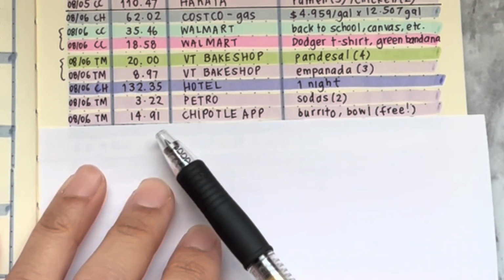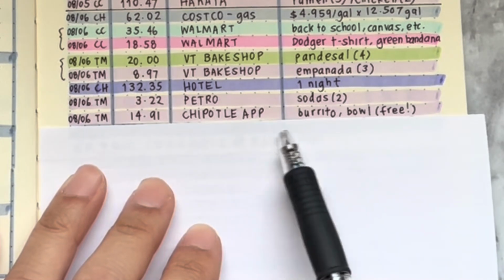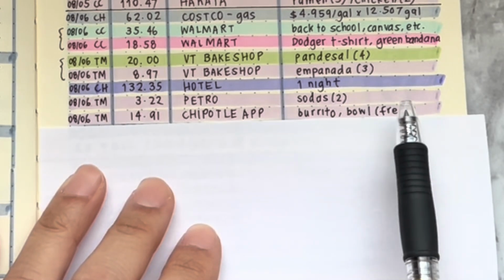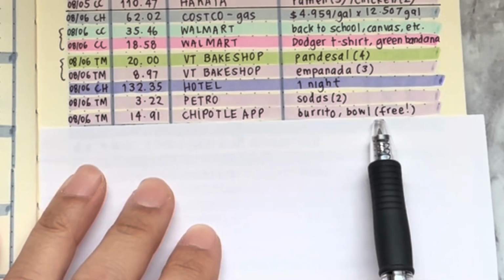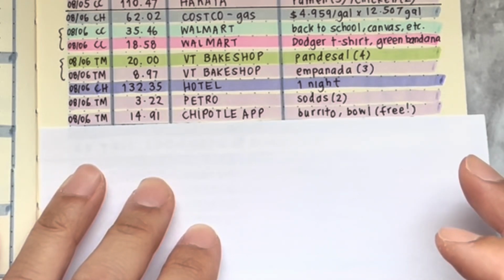And I did order Chipotle. It turned out to be $14.91. That was for a burrito and a bowl. I had enough points to get one of those for free. Not completely free. It was more like, I think $10.85 off.